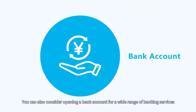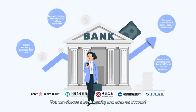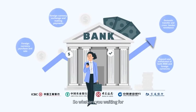You can also consider opening a bank account for a wide range of banking services. You can choose a bank nearby and open an account. So what are you waiting for?